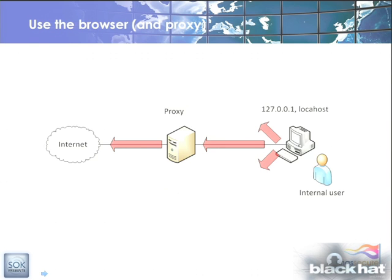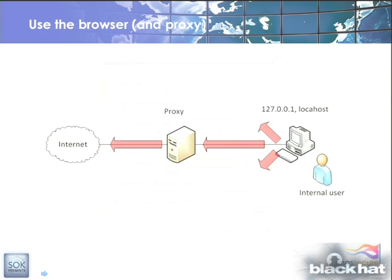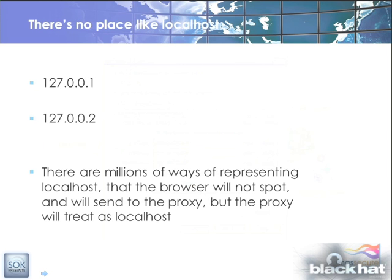So this is a web proxy, and I started thinking about the interaction between the browser and the web proxy. Now, when you configure your browser, this is a screenshot of Firefox, you set your proxy, and then you've got no proxy for localhost 127.0.0.1. So those requests are basically handled locally, and everything else is sent to the proxy. Now, what I wanted to do was have something that isn't handled locally, but is sent to the proxy, but when it gets to the proxy, it's handled locally. And the way to do that is to use a different address.